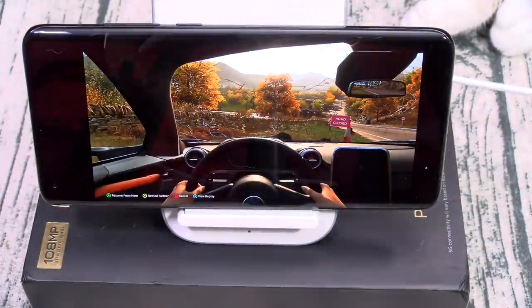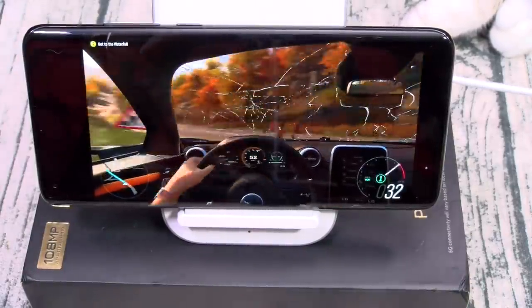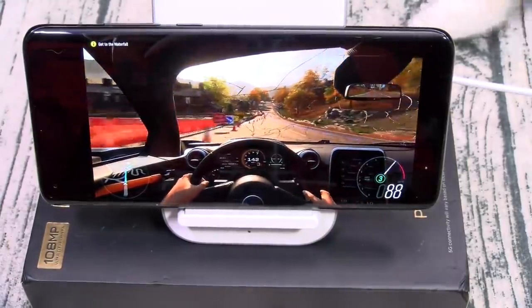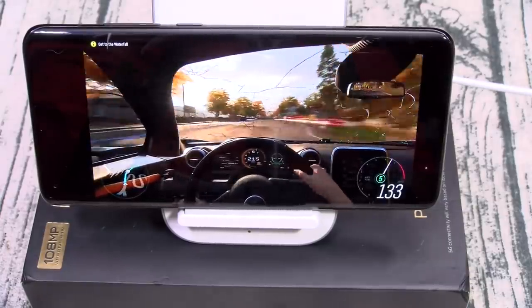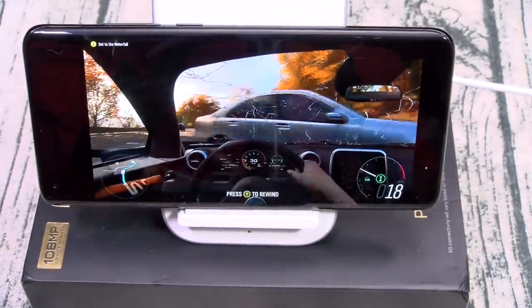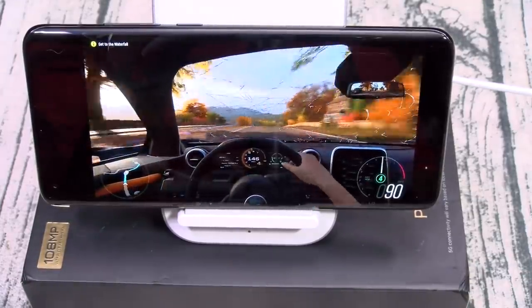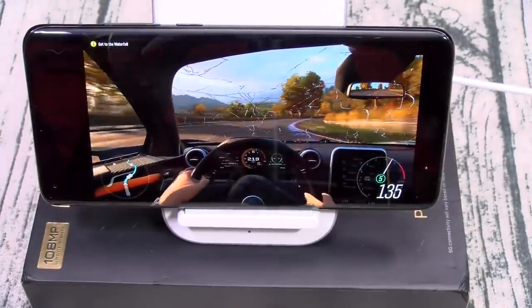All right, so let's do a little bit of gaming. I got Forza, Xbox Remote. Let's go. I was taking a little break on the sidelines. All right, here we go. Okay. Uh-oh, wait a minute. Come on, all right, here we go, let's go. I'm back in. I broke my windshield.